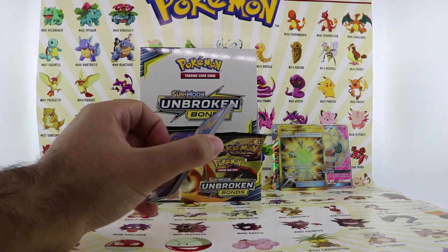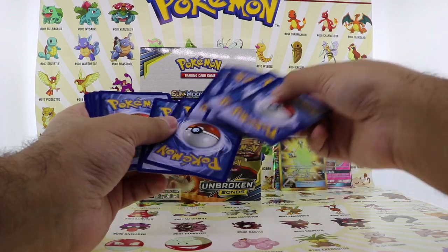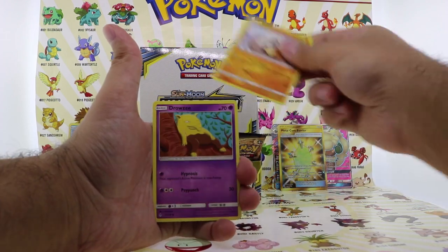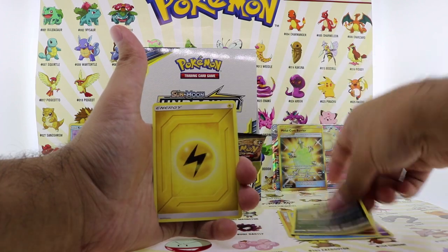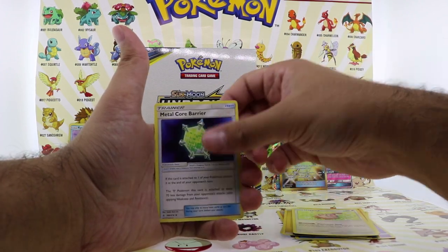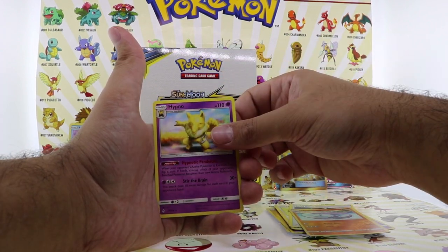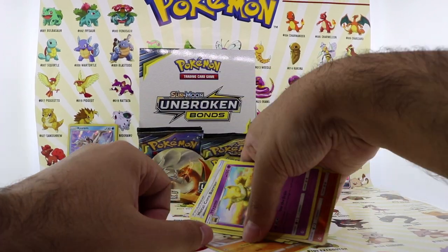I don't know if there's going to be more GX cards coming out, but I wouldn't mind a holographic Snorlax. Like I said, I really wanted that card. Cubone, Drowsy, Tentacool, Crabroller, Sandile, Tyrogue, Happiny, Metalcore Barrier. That's the one that we got with the Secret Rare. Reverse Holo and a Hypno Holograph. Non-Holo Rare.